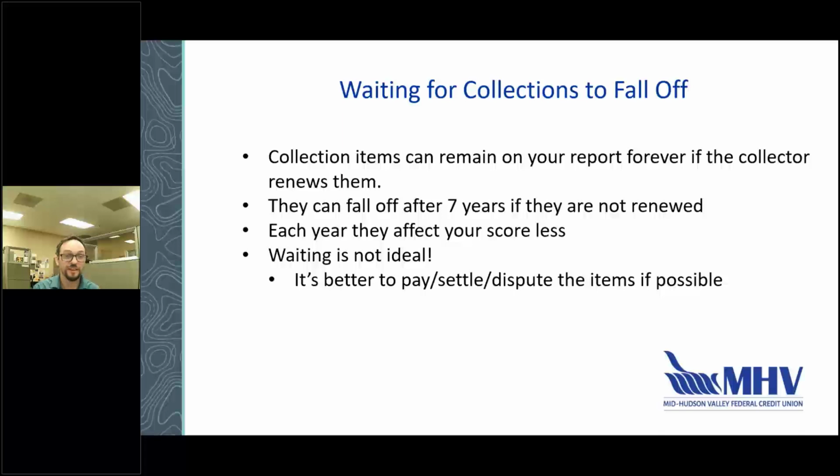So it's good to know that, just because when you're trying to figure out how to handle paying off a lot of collections, I always tell people the best thing to do is try to resolve the ones that are the most recent first, right? Because they're going to have a bigger impact on improving your score than paying off something that's, say, 5 years old, which has a much smaller impact than something recent.